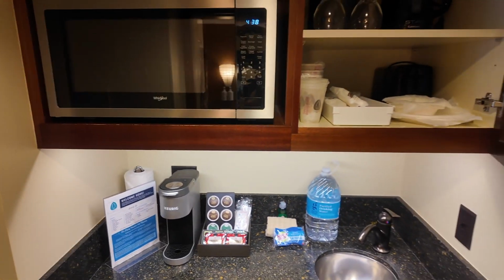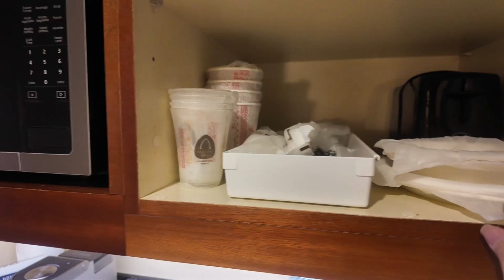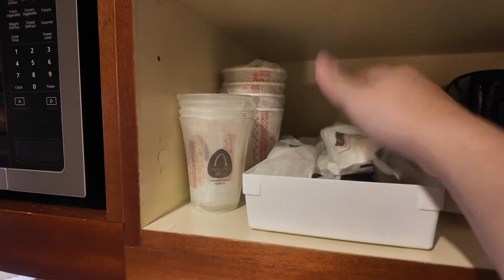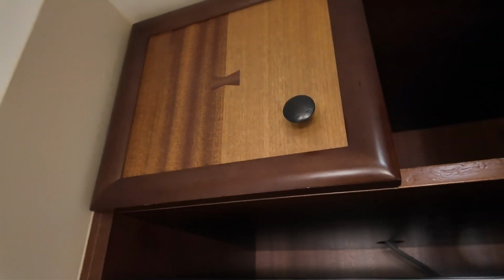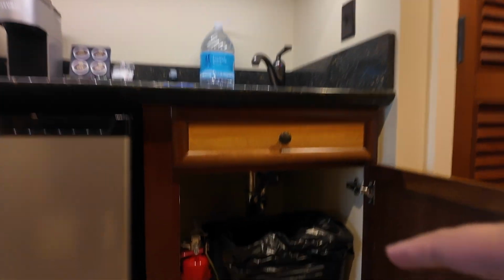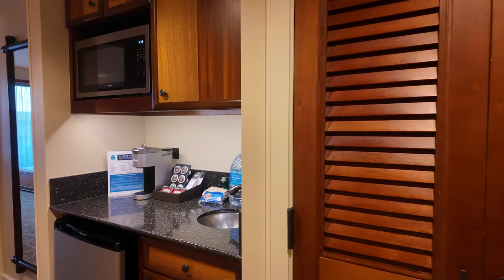And then in these cabinets is where you'll find like a tea kettle, your ice bucket, a toaster, and you'll also find paper plates and bowls, as well as disposable spoons and forks. We also have some cups that you can use and some wine glasses at the top. And at the very top, these cabinets have nothing. It's empty up there. Down below, behind this cabinet, is where you'll find your trash can, as well as a recycling bin and a fire extinguisher.